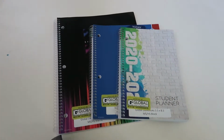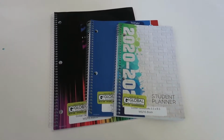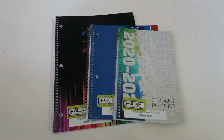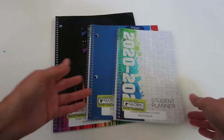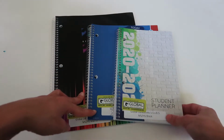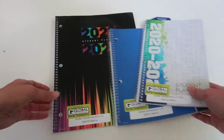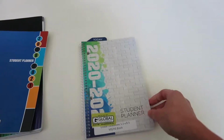So I just want to share with you guys these middle and high school planners that we're going to be using in our homeschool this year for my 8th grader. They are by Global Datebooks, and you have 3 different sizes. You have your 5.5 by 8.5, you have your 7 by 9, and then you have your 8.5 by 11. So they're all pretty much the same.